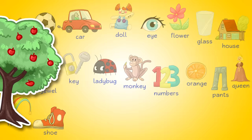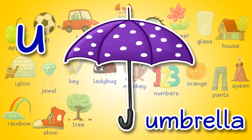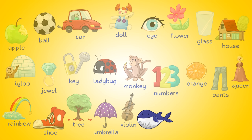T is for tree. U is for umbrella. V is for violin. W is for wheel. X is for xylophone.